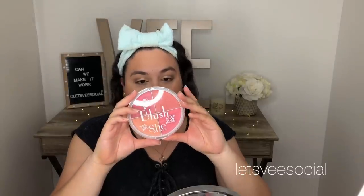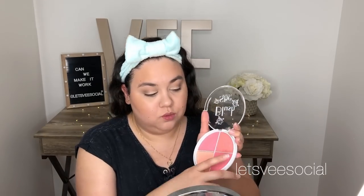Next, look at this huge blush palette from the brand Shein. The shade is BL01. Look how huge that is. I think I'm gonna go with this one. More of a mauve pink. Let me swatch it.